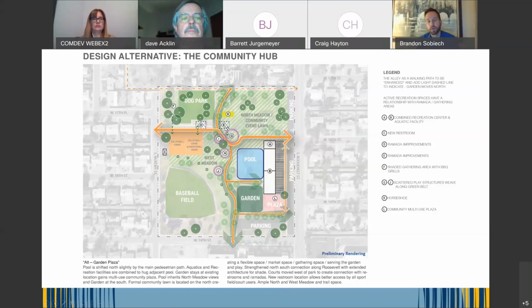Secondly, it's adjacent to the Ramada location E, which is highlighted in E. So whether that Ramada gets renovated or if it's a new Ramada, there's a benefit to having that kind of heart in the center of the park. And then thirdly, it's on an access point from 18th and then also the south opening that will allow visibility of the space much better than currently.